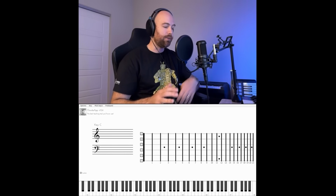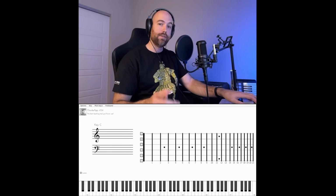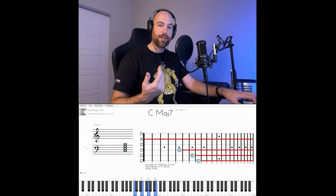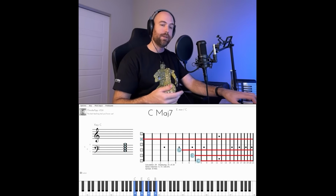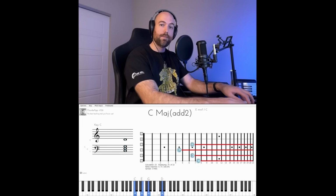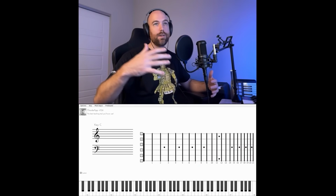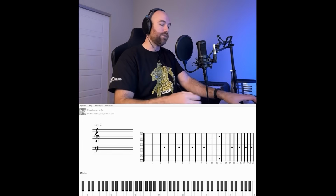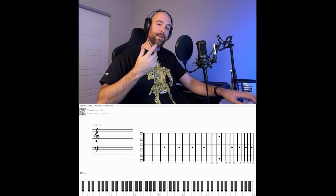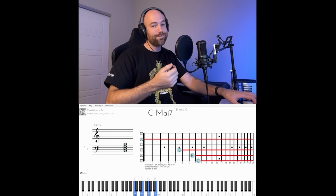Now, I'm going to show you the difference between the two again, a major 7 chord and a major 9 chord. This is a much different voicing than we used in Yoda's theme, but the color should still be the same. Now, compare that to a 9 chord. The 9 chord kind of has this floating quality. Whereas that sweetness comes from that major 7.